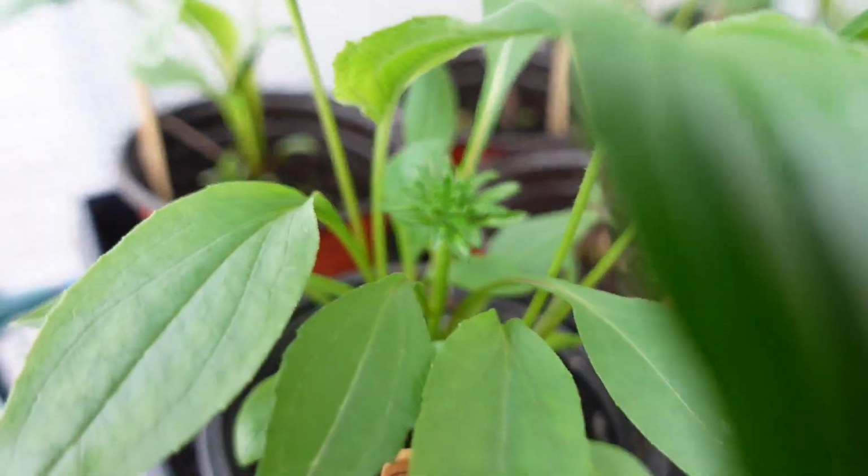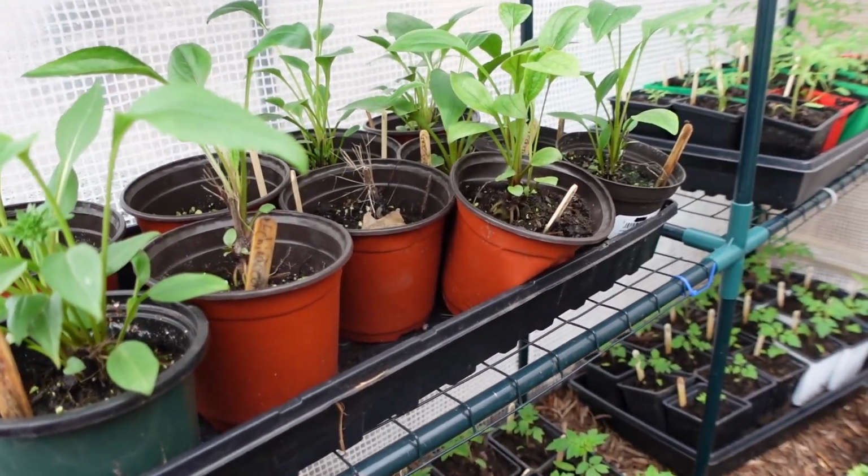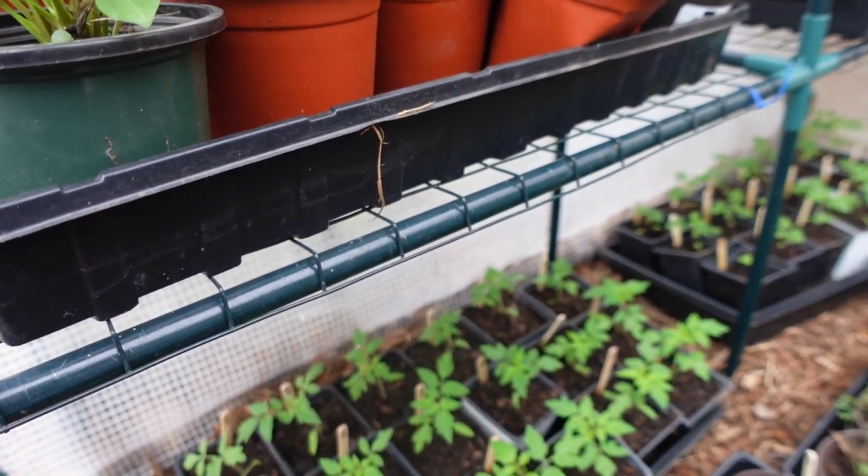One of them is already blooming. Now I'm going to show you some very pitiful tomatoes. Again, I don't throw away any tomatoes. Now I'm not saying these aren't going to make it. I'm not saying they are going to make it either.